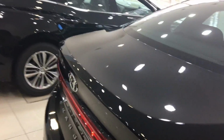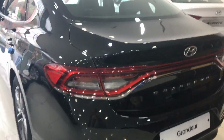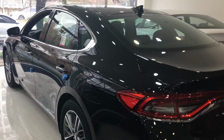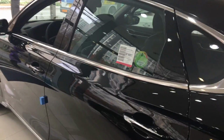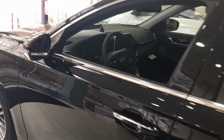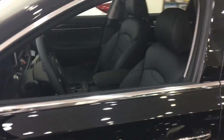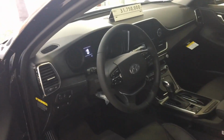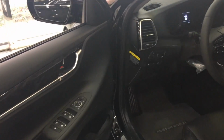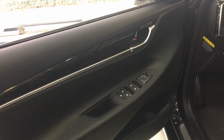So this is their mid-size luxury car. It's a step down from the Genesis and definitely a step down from the Equus, but it's a much higher trim than the Sonata. This has been available in the United States for about 16 years, and as I last heard, this may or may not be available in the United States, but it will be coming for sure to Middle Eastern markets and some other markets where the Azera has been popular. Again, this is called the Grandeur, so let's take a look inside.